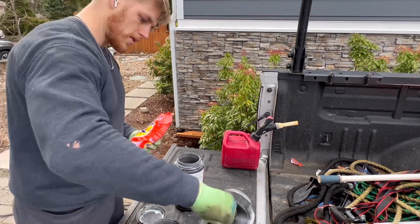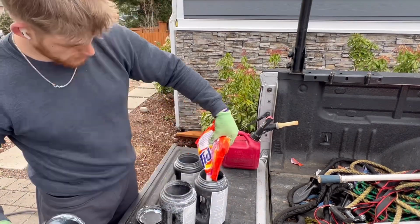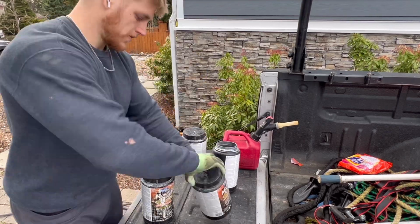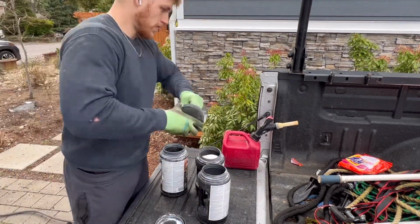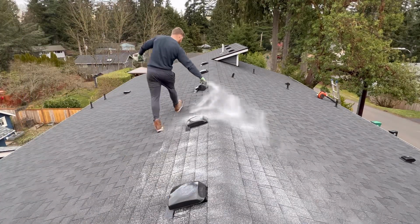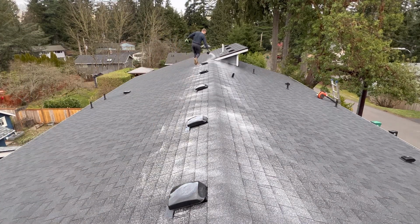Do you think people know how to get up there and clean out their gutters or mix roof chemical and all that? People don't care and don't want to do it, which is fine, because business is really just about convenience. We're making our customers' lives easier and more convenient. As you see, I'm just treating these roofs. I brushed off the moss gently and then cleaned out the gutters.